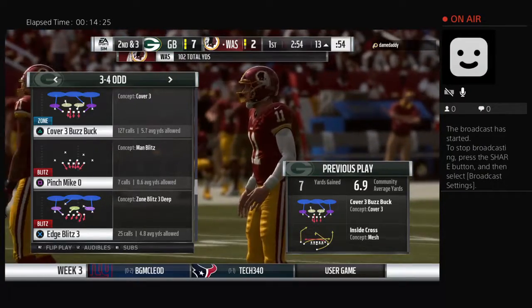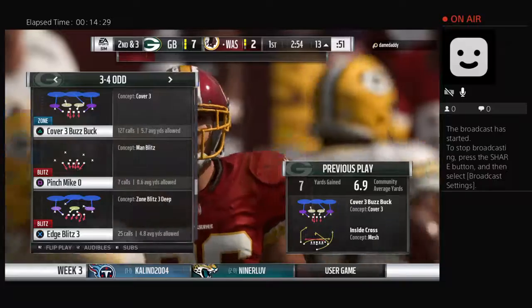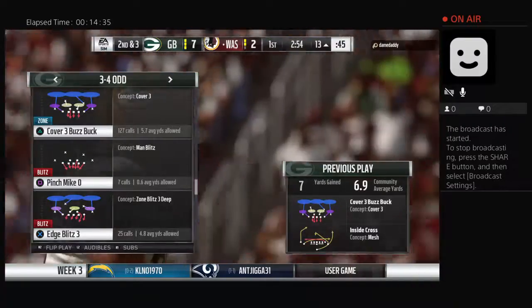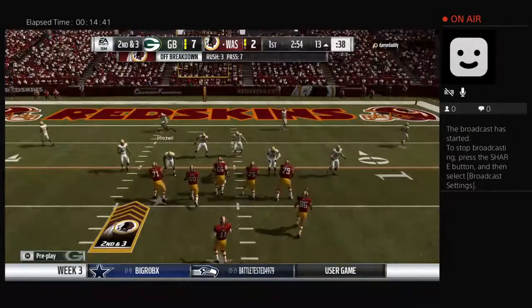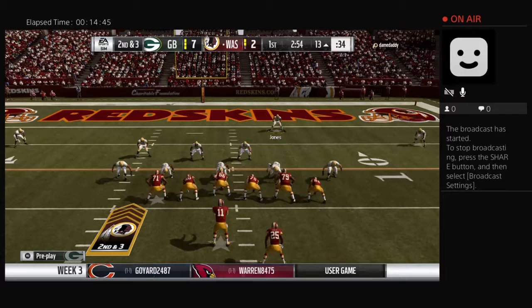Sometimes the most effective routes are the ones that you run in the backyard. You probably ran them when you were 5 years old. How about that little curl there against zone? But the key to it is finding the open spots in the zone. How a linebacker or a defensive back will widen to give you space. Find that area and let your quarterback hit you. Able to get 7 on that first down pass play. 2nd and 3.